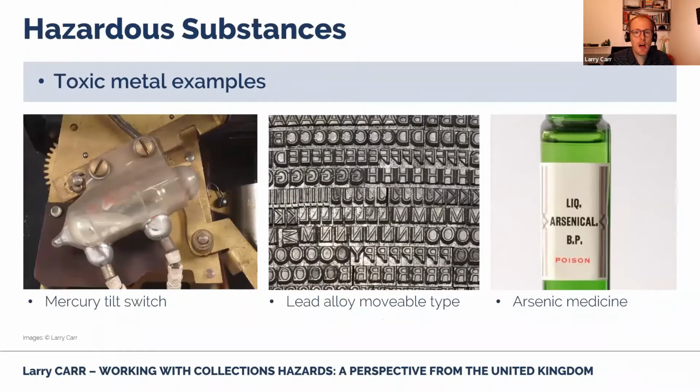The next hazards are toxic metals. I'm going to use examples of mercury, lead, and arsenic. They are usually encountered as the most common. However, many other toxic metals may be encountered in industrial, scientific, and technology collections.